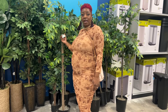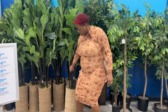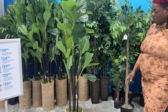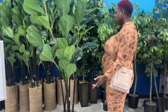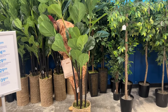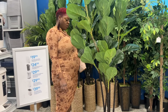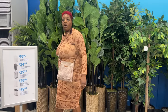Right. So they have faux trees over here. $54.99. People get paid to do this. Look at this one. What do you think, babe? Let's see how much it is. I mean, it looks fake, obviously. It doesn't look that real. Okay, but how much is it? Okay, so this one is $170. To me, this one looks a little too big.